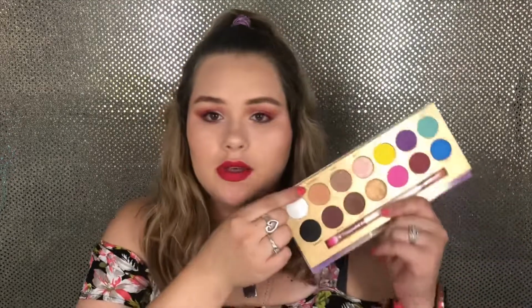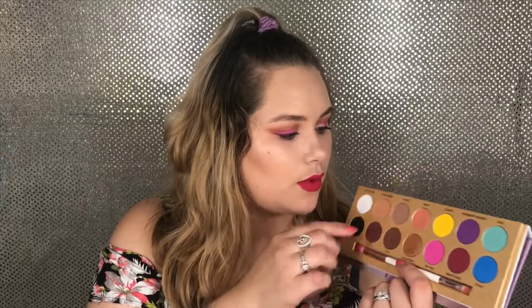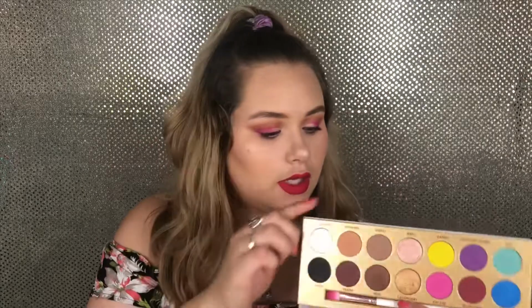All I did was put Sickening on the outer crease, and then I went in with Beat in the inner part of the lid, and then with Kai Kai on the outside, and blended it all together. And then at the bottom, I used a little bit of Trade on the outside on the under eye, and then went back in with Kai Kai to blend on top, and that's it.